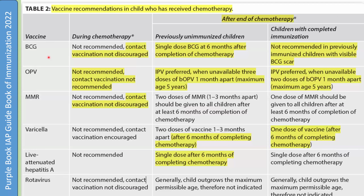This is a very important point: chemotherapy causes immunosuppression. Even then, BCG is not recommended. Remember this, okay? With the visible BCG scar. Normally, remember this, Gopika, normally we don't repeat the BCG even if the BCG scar is not there. But in an immunosuppressed patient, if the BCG scar is not there, you will do it again, even if the child is immunized. Okay, OPV.